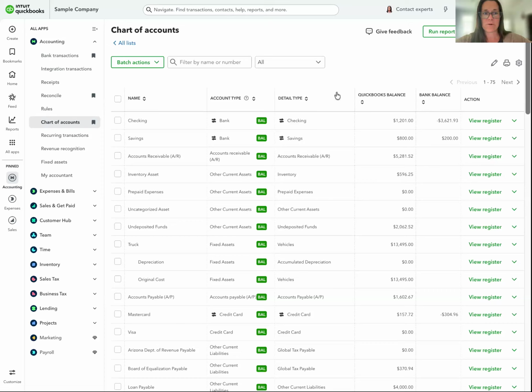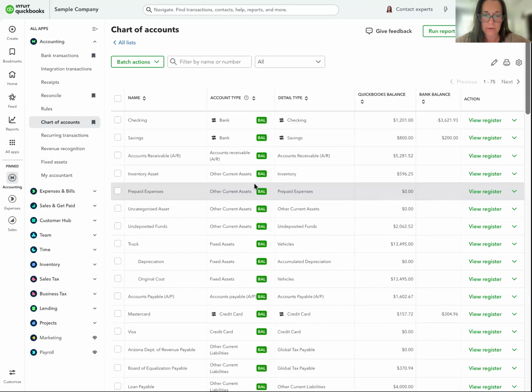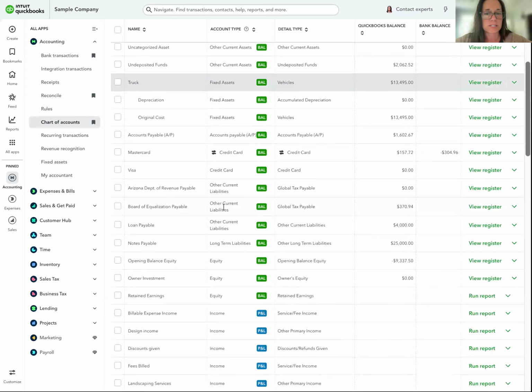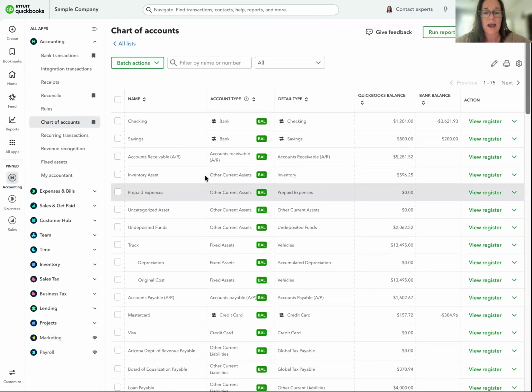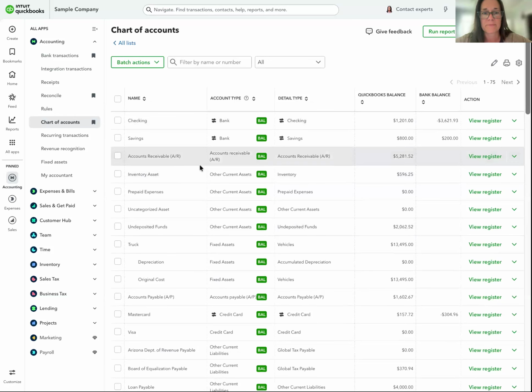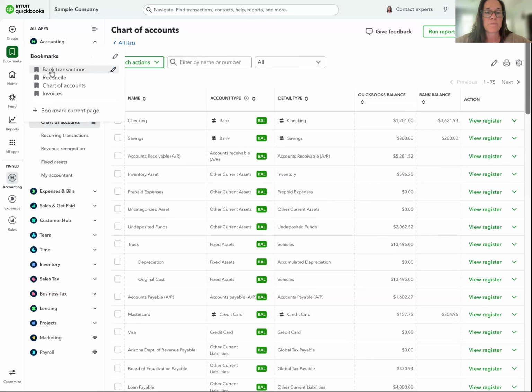All right, let's keep rolling. So now that we have our chart of accounts neat and tidy, right? It looks, sounds, and feels like our business. We can scroll down and understand how Craig is bringing money in, what his financial picture looks like, right? Now we want to link our banks. Okay, so we're going to click again on that bookmark. We bookmarked bank transactions. That's where we're going to go.